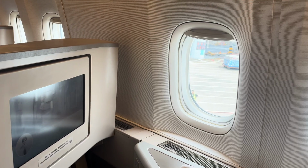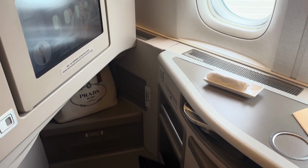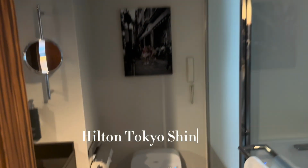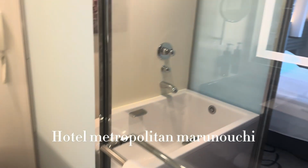We landed in Tokyo Narita Airport and made our way to the hotel. I will be making a separate video on how to travel around Japan, so make sure you look out for that one. In Tokyo, we stayed at the Hilton Tokyo in Shinjuku and Hotel Metropolitan Marunouchi, right next to Tokyo Station.